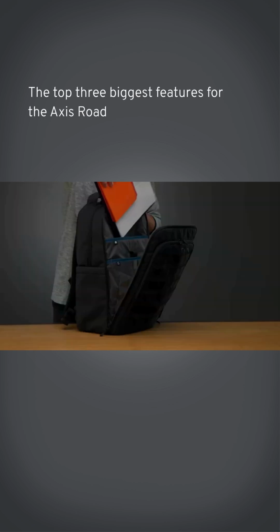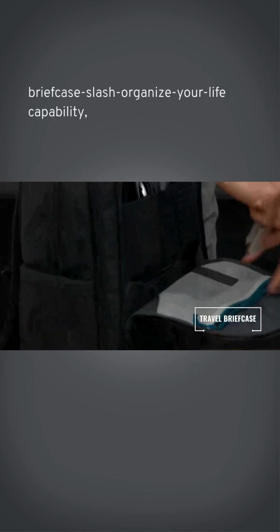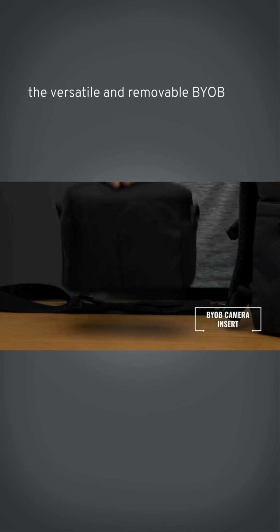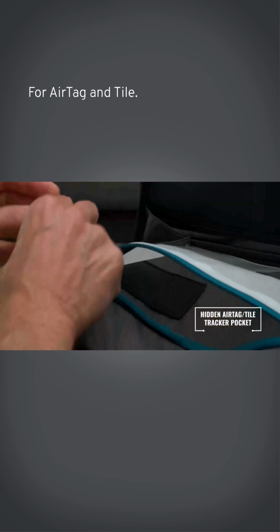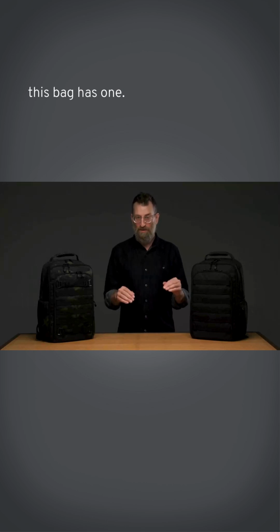The top 3 biggest features for the Axis Road Warrior are the full-featured briefcase/organize your life capability, the versatile and removable BYOB camera insert, and the hidden Bluetooth tracker pocket for AirTag and Tile. Whatever you need a pocket for, this bag has one.